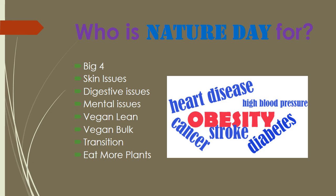Or maybe you want to lose inches from around your waist and your hips. Maybe you want to add muscle. It's easy. Try our vegan lean or vegan bulk programs by eating more plants, but of course in a very systematic and pragmatic way.